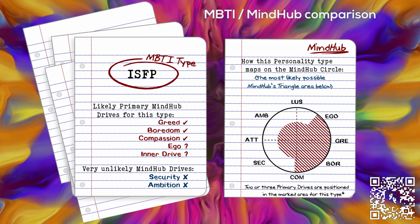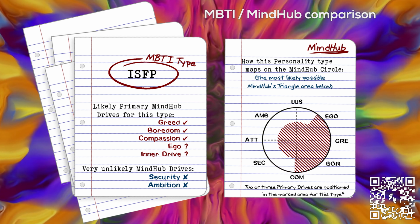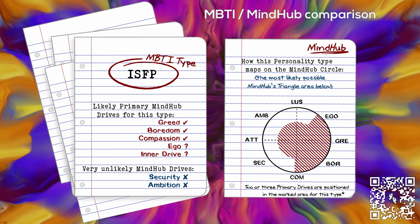The combination of compassion with either greed or ego can lead to unpredictable social effects, as they can spontaneously become very close to others or retreat from individuals and groups equally suddenly. They can be somewhat mysterious to others due to the mix of proactive and inner drives. They are among the most likely to have inner drives and most likely to develop more than one.